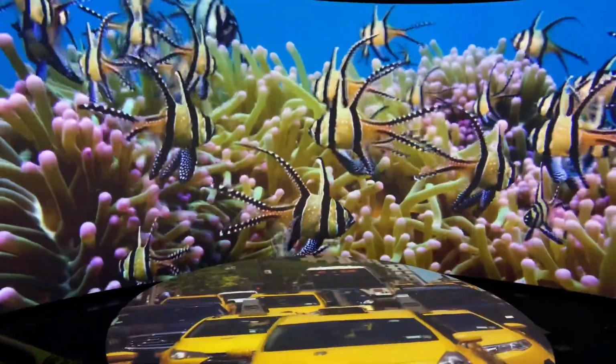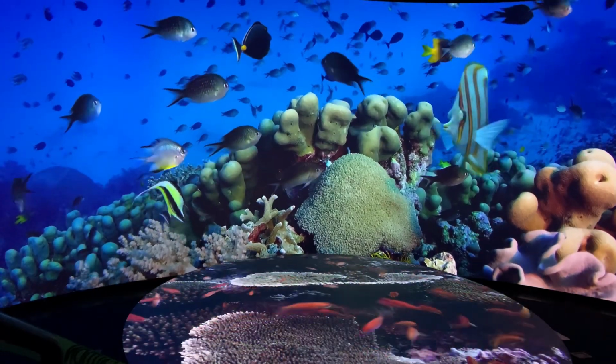Like humans in bustling cities, our underwater reefs are filled with life and diverse populations.